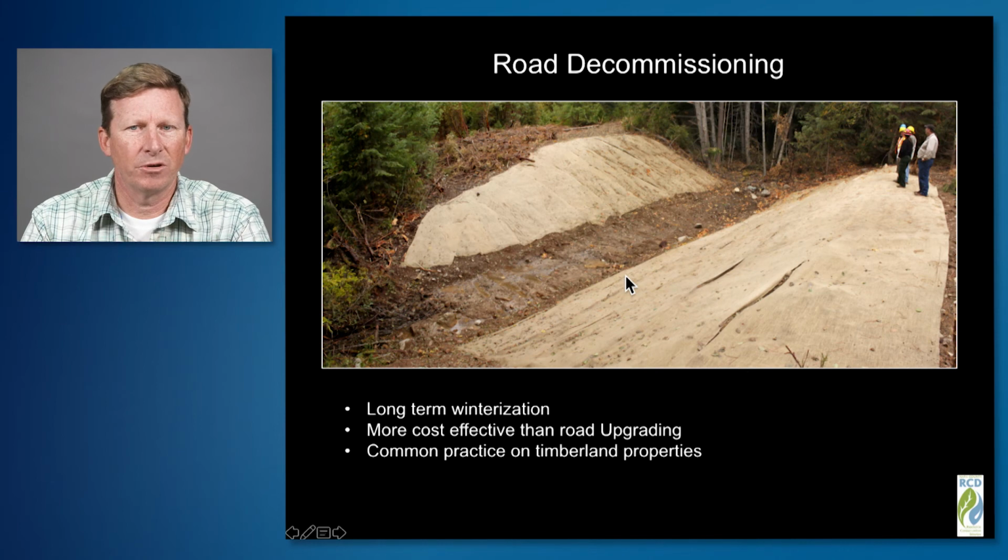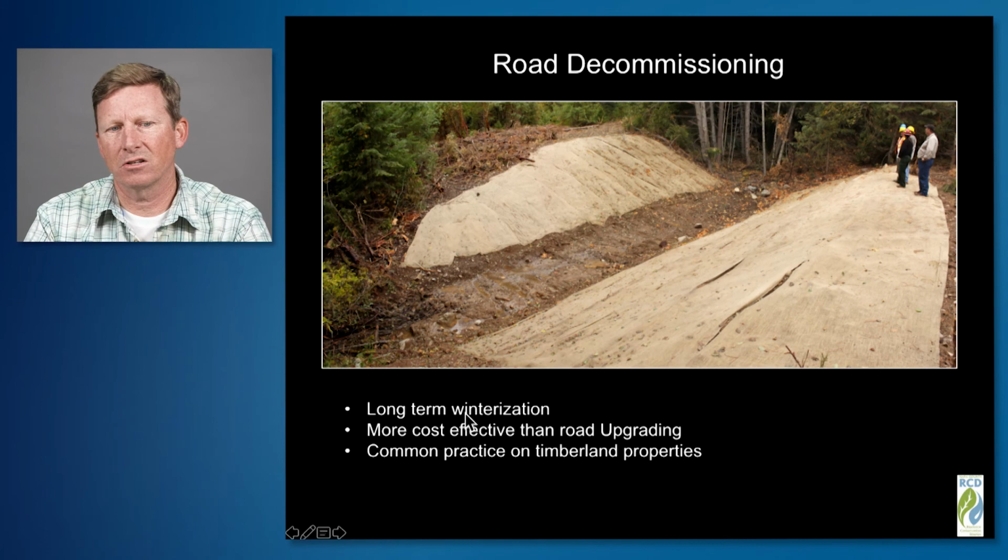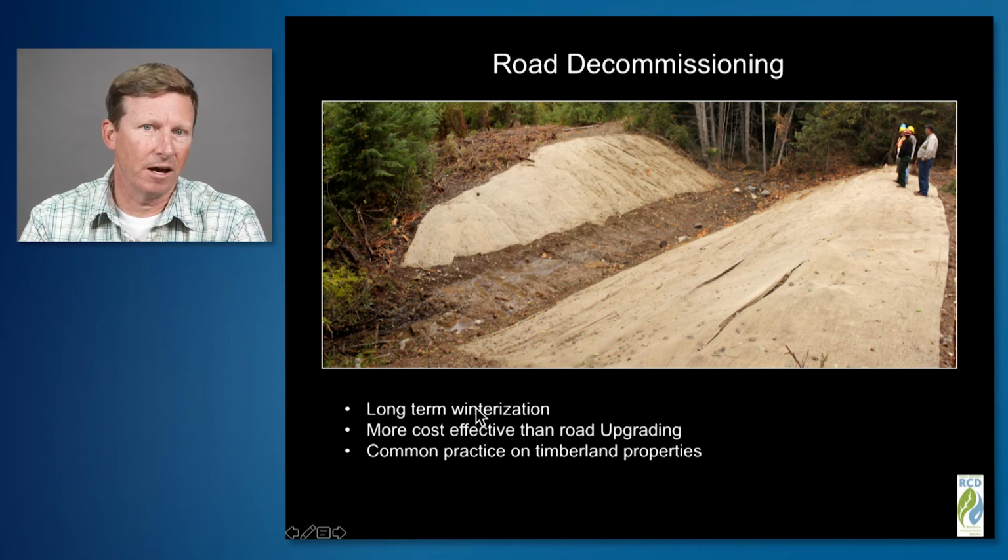Often when I start to bring up the term decommissioning with folks, they start to look at it as a permanent restriction to access to that portion of the property. But what I would argue is that it's really more of a long-term winterization practice. This is something that's been implemented on larger timber properties over the past decades, where they have literally hundreds of miles and culverts to maintain and manage over their winter time.